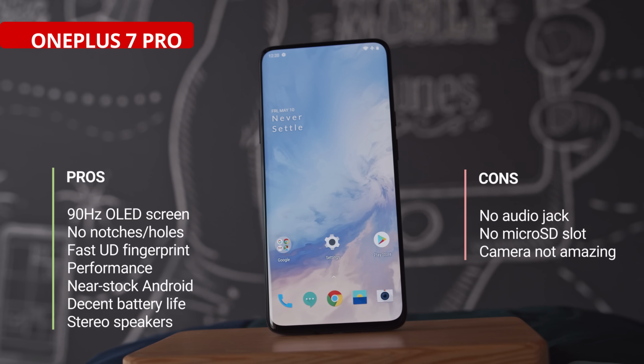And now we've reached flagship territory. All of these phones are selling for more than 600 euros, in some cases way more. But if you're looking for the most cutting-edge device, it's not going to come cheap. Here we go. First, we have the OnePlus 7 Pro.